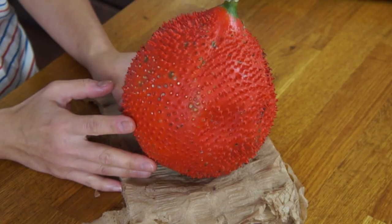This is the GAC fruit. So its scientific name is Momordica cochinchinensis, and it grows on a vine. It's also known as red melon and baby jackfruit.